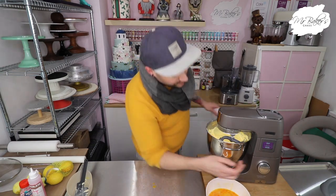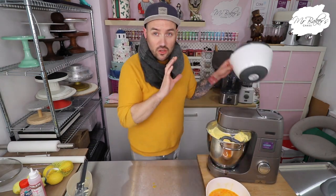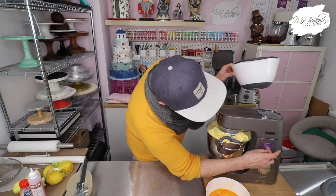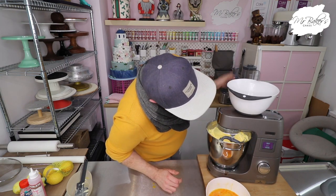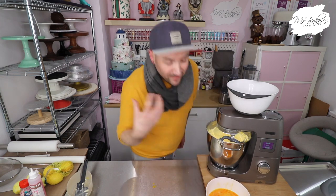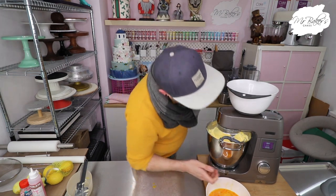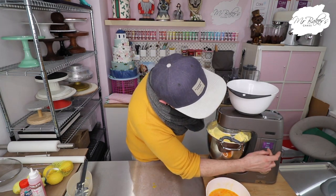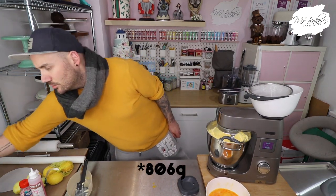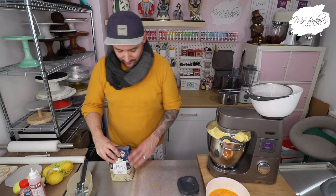Fun fact, you can also weigh on the top of the mixer by simply swiping right on this menu. So if I zero again and then put that bowl on top, can you see it's telling me the weight of the bowl? And I think that's because the actual scale sensory bit is in the feet, so anywhere on the bowl can be used. Okay, and we want 809 grams of self-raising flour.